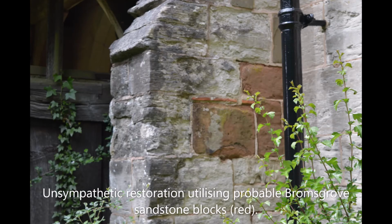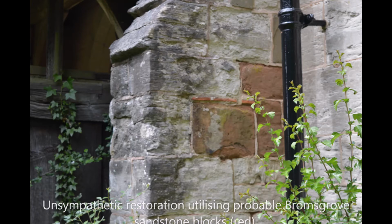The red-coloured replacement stones are probably Bromsgrove sandstone of the Sherwood sandstone group.